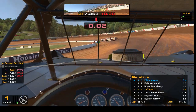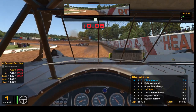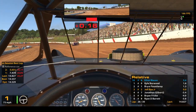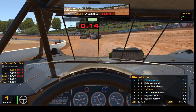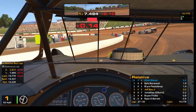Five to go. Trying to find anything, any grip here. Started sailing it off into the corners a little harder. Was working. We just really need them to make a big mistake here. Kind of running out of time.